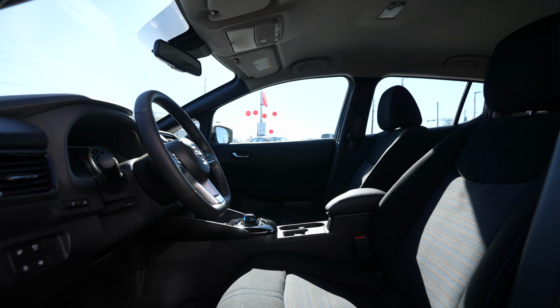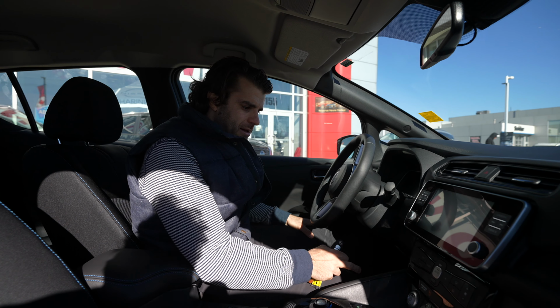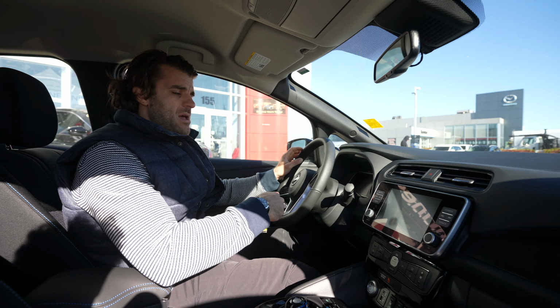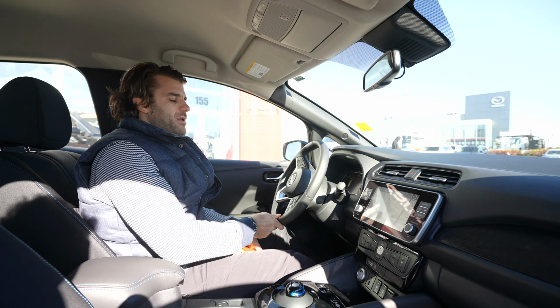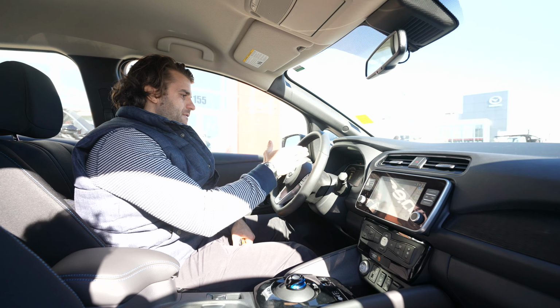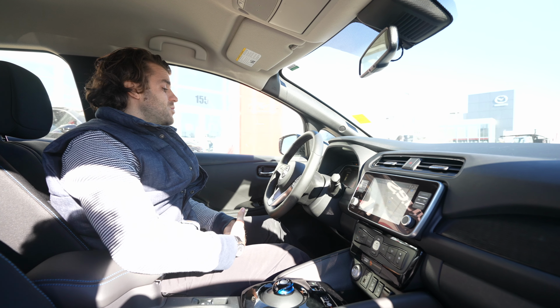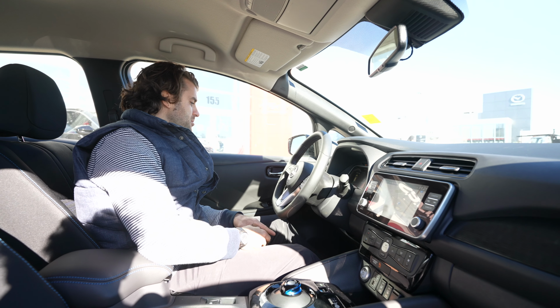No remote starter on this SV, but because it's battery operated, you don't really need that. If you download the Nissan Connect system, you can view all the features of the vehicle right from your phone, and you can remote start it from your phone. So you can see your charging, how much time you have left, you can schedule charging, locate your car, lock, unlock your car, and remote start it.